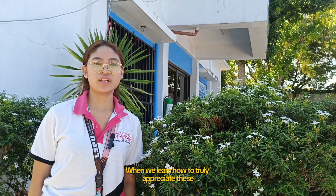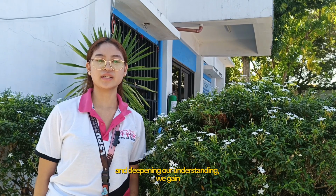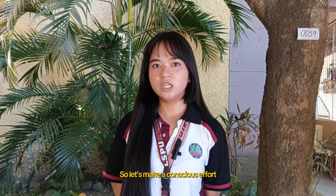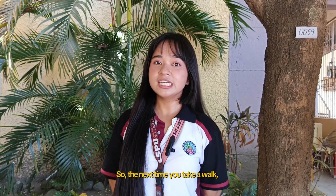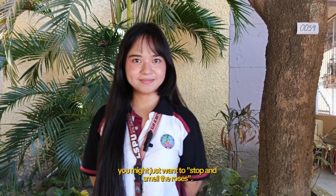When we learn how to truly appreciate this often overlooked part of our surroundings and deepen our understanding, we gain insight into the delicate balance of our ecosystem. So let's make a conscious effort to not take these wonders of nature for granted. Instead, let's perform our roles as caretakers, to cherish and to protect them. So the next time you take a walk, you might just want to stop and smell the roses.